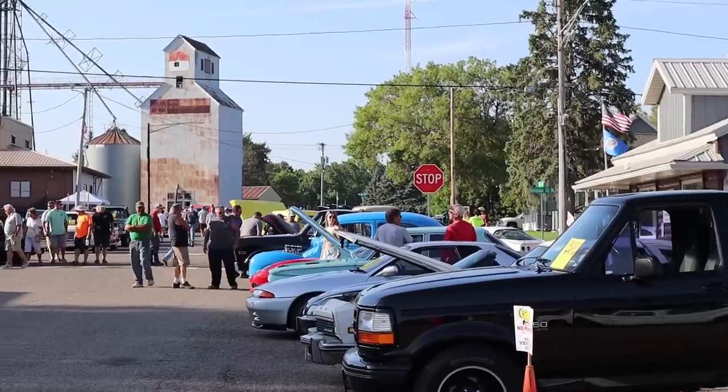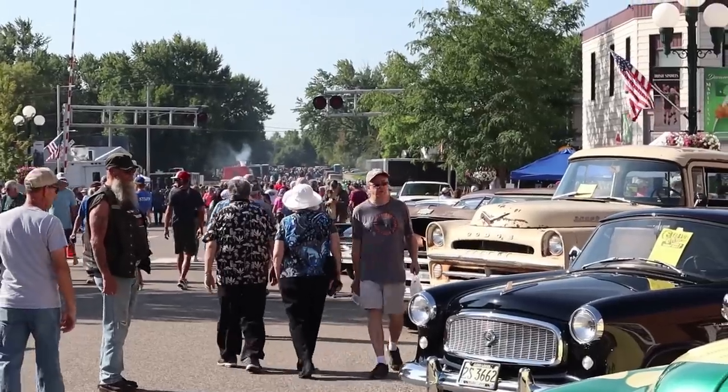Today we are back in Maple Lake, Minnesota at the annual Gearhead get-together. An amazing show. They shut down a big section of the entire town and just fill it with all types of cars. Anything goes at this show, which makes it really fun. You never know what you're going to see at the show.